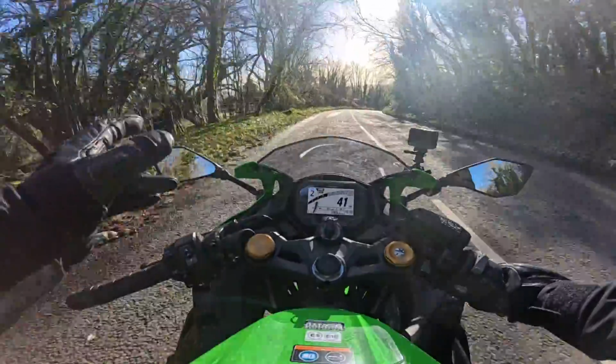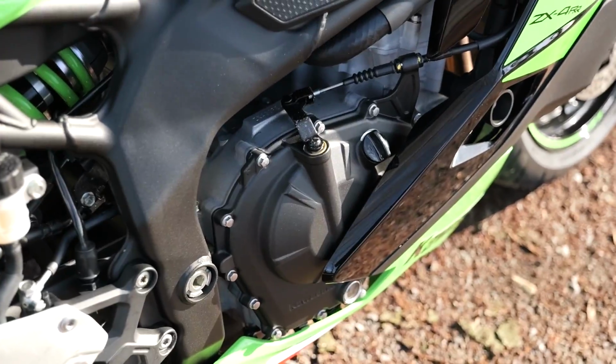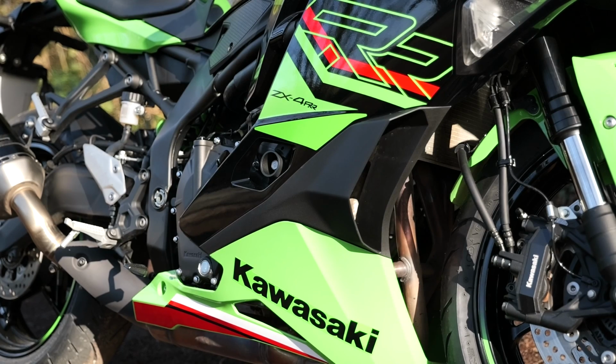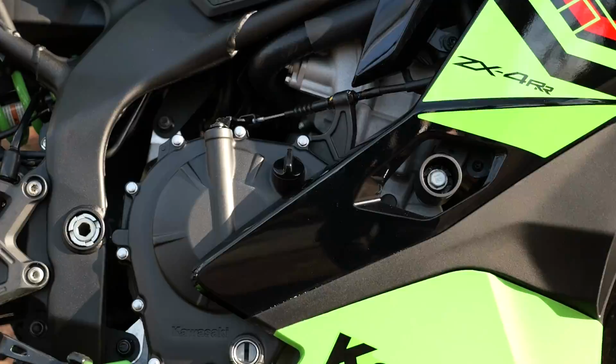I think we all knew what we were getting with the engine though, you know. You could read the spec sheet and have a pretty good idea of what this is going to feel like, but actually I'm feeling pretty impressed by the handling and the brakes and stuff.